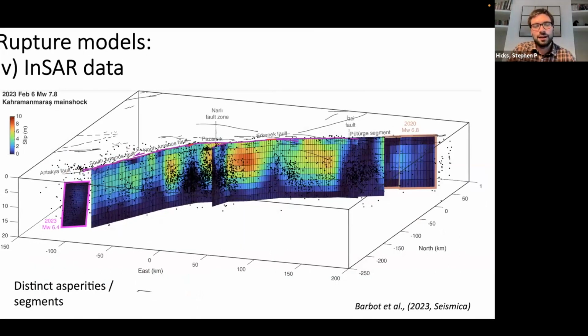We can also use satellite data to map out the distribution of slip along the fault. This is work done by Sylvain Barbot and colleagues. They've used satellite InSAR measurements to look at the static offsets, comparing before and after the earthquake, and this has very good spatial resolution of fault slip. This is a 3D perspective view of the amount of slip along the fault during the first earthquake, and you can see these distinct patches of greater fault slip, these asperities which seem to have ruptured, and these probably represent the asperities that ruptured individually during previous earthquakes in the preceding centuries.